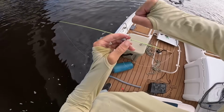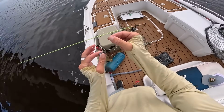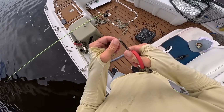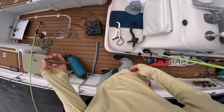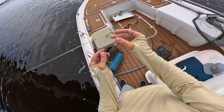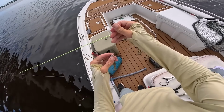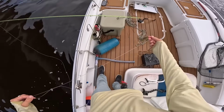Retying generally after most big snook that I catch, because it gets frayed up. I like to retie, and they just have such an abrasive mouth, even with heavier leader like this. But even still, if you're using the 60 and 80, although the leader still could be strong after it gets frayed up, especially when you're using fluorocarbon, it gets white once they start rubbing their mouth on it. So I feel like those fish will have an easier time seeing the leader if it's white instead of clear.